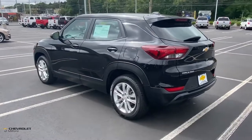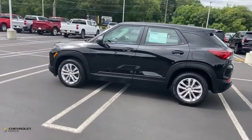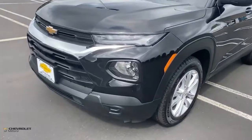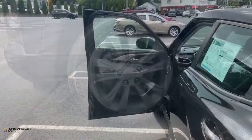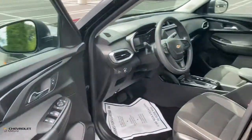These are just some of the great options this vehicle comes with: keyless entry, electronic stability control, aluminum wheels, traction control, intermittent wipers, tire pressure monitoring system, trip computer, bucket seats, power windows, four-wheel disc brakes. Small meets sensational in this stylish, versatile Trailblazer.